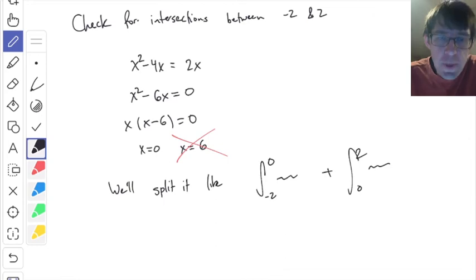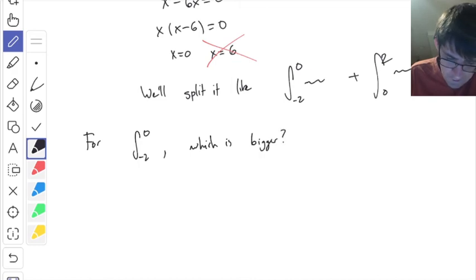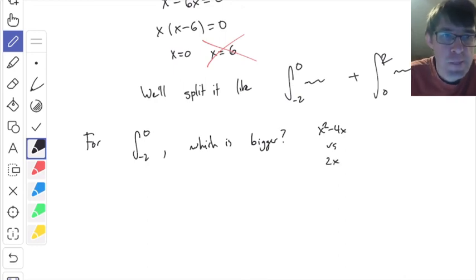There's one more thing we need to determine. So for this one, -2 to 0, we have to find out which is bigger. Is it x squared minus 4x or is it 2x? Right? In order to set up the integral to actually find the answer, you've got to do the bigger one minus the smaller one. And if you don't have the picture to look at, you don't know which is the bigger one versus the smaller one. Anyone want to suggest how we could figure that out? There's kind of an easy way and a hard way.